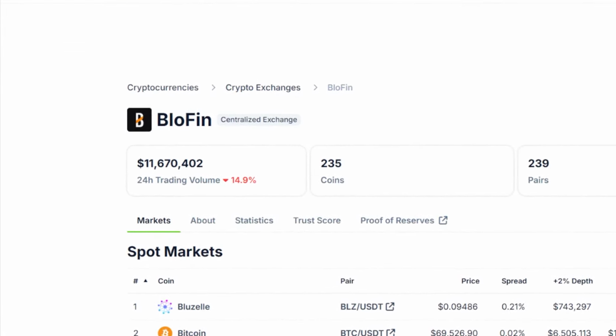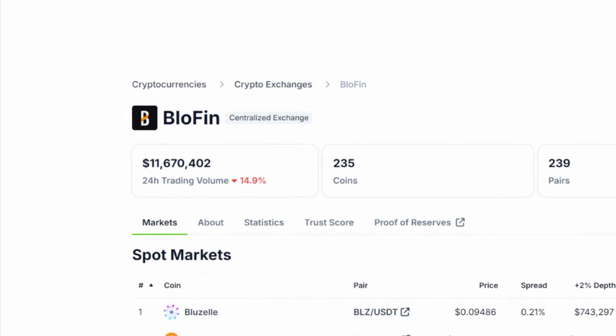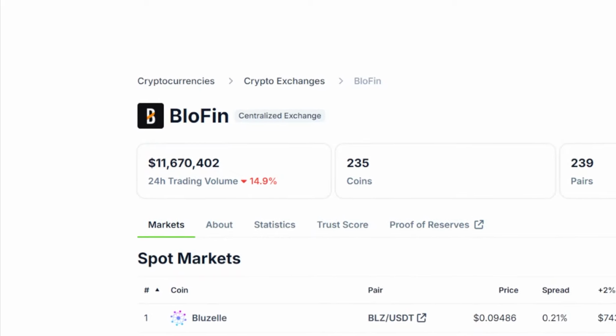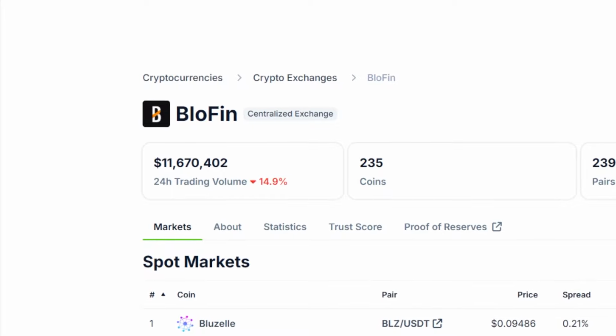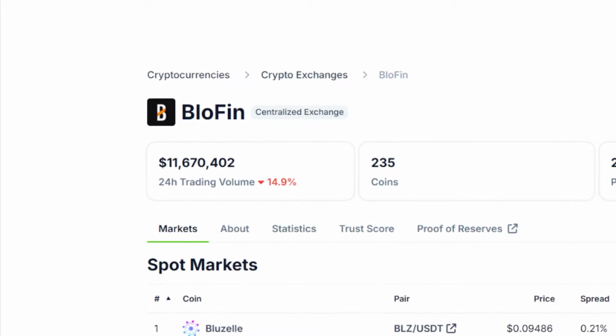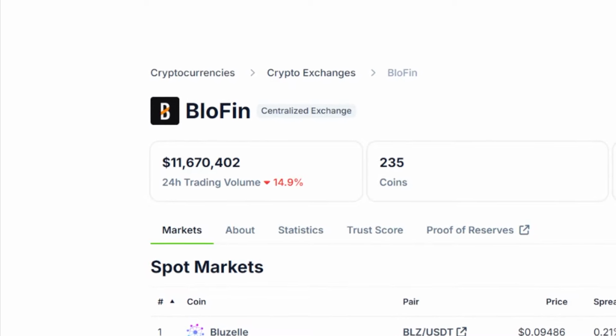It is globally available all around the world, and the best thing is that you do not need any KYC to start trading over on Blofin. So yes, everyone all around the world is right now available to be opening up a new account with Blofin and to start trading with Blofin and start profiting from every single Bitcoin market movement in this Bitcoin bull market.